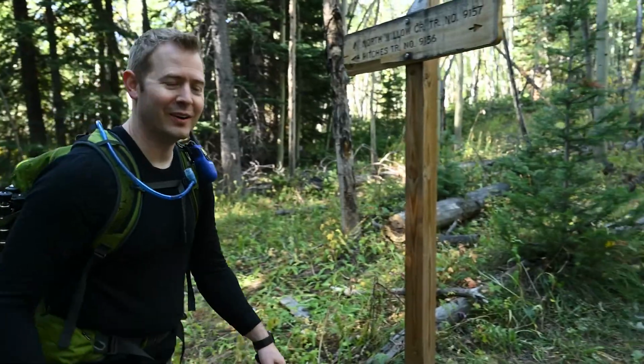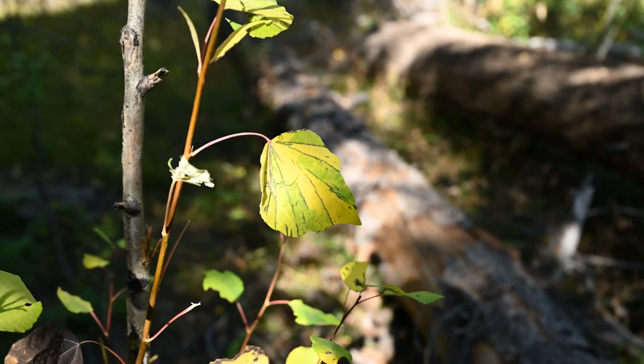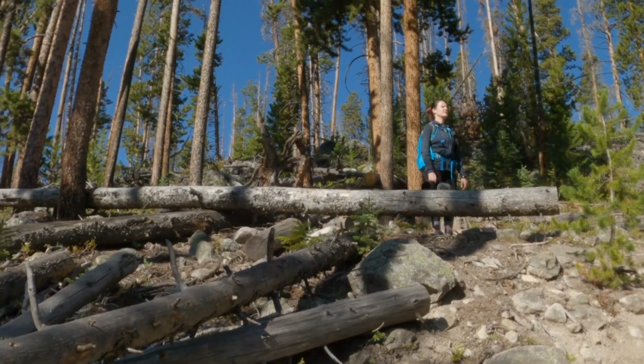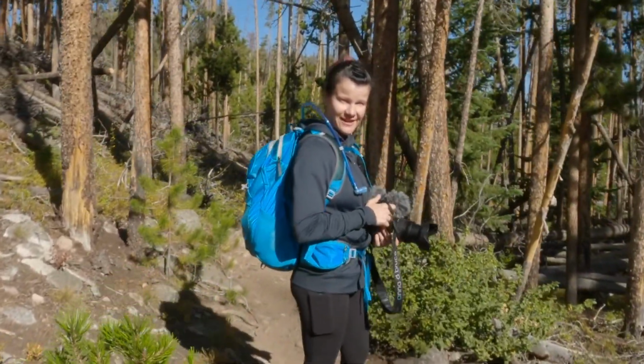Ooh, I'm the leader. There he goes. Check out this leaf. Looks like a work of art. How cool is that? It is beautiful. This is beautiful. I feel very lucky to live here.